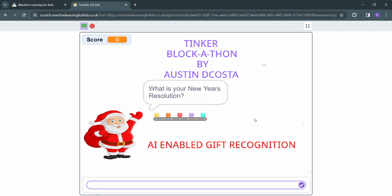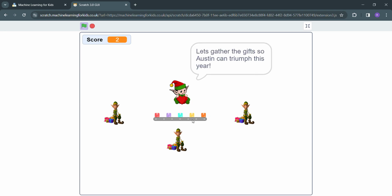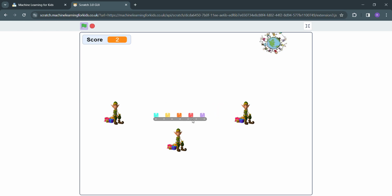My New Year's resolution is to read more books. Imagine this, a conveyor belt filled with a variety of gifts, each labeled with categories such as books, exercise, or travel. Right now, it is currently generating random 10 gifts with either travel, books, or exercise.